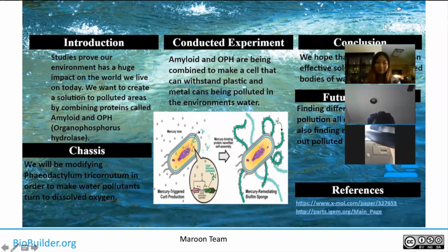We just decided to focus on cleaning the pollution of water. The system we designed should clean the water and result in less bodies of polluted water around the world. The input could be the polluted water and the output could be a harmless cell releasing amyloids and opiates into the water.